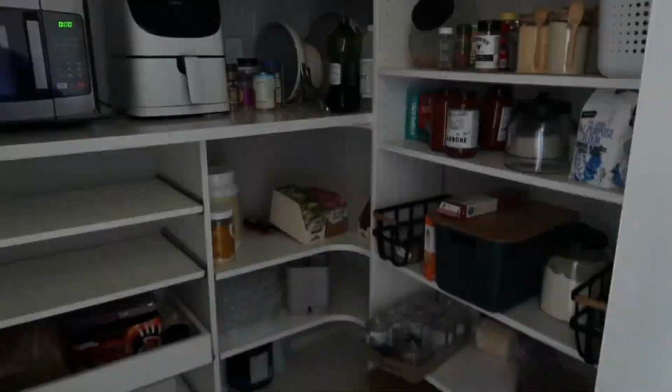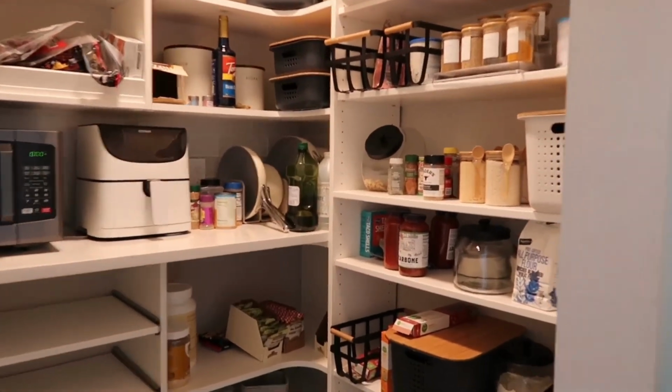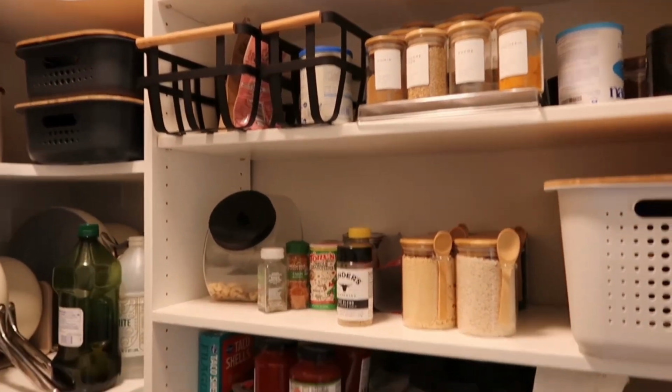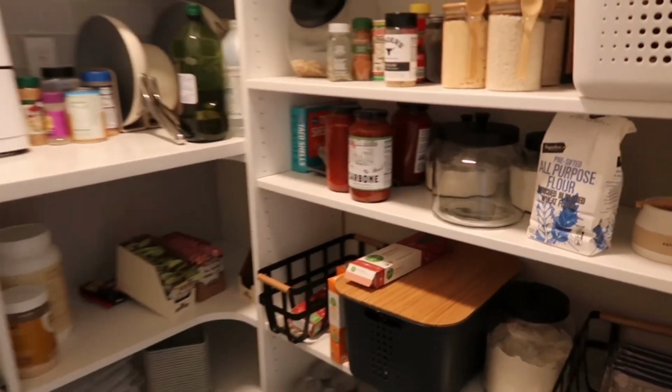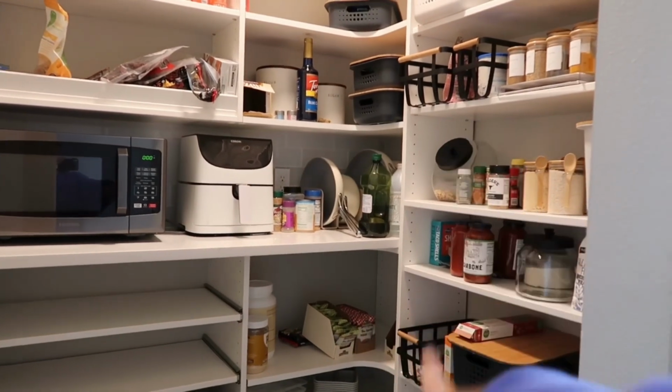And then to the right of our bathroom is our pantry. This is a mess right now. I have to organize this and clean it up. It usually looks way cleaner than this, but I've just been very, very busy with other things recently, so this is definitely on my to-do list.